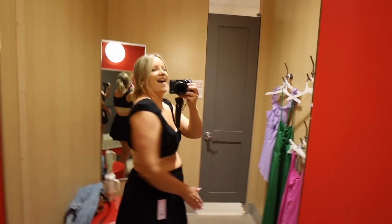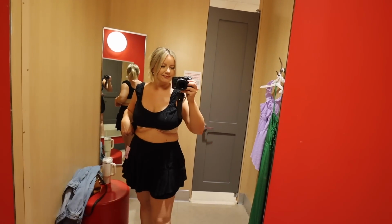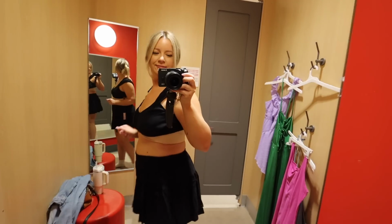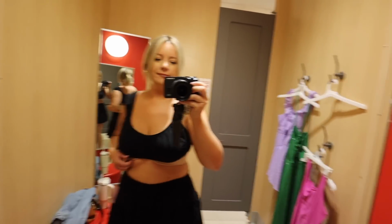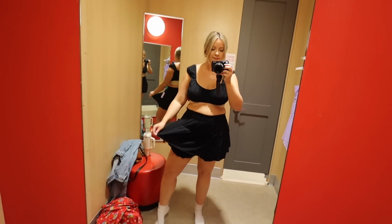I was literally shocked when I looked at the back. I was like, hold on, that's not how that's supposed to look. So you definitely aren't supposed to wear a bra with this at all. And this top would just be much better suited for someone with a very small chest because it was just not accentuating anything that I liked.